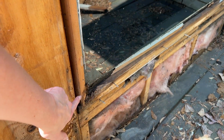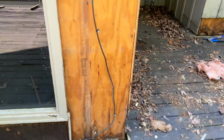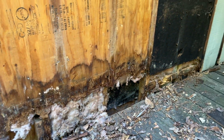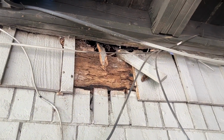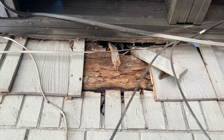When we peeled away the windowsill, there's damage in here. The sad spot is over here. Okay, so if we take a look at all of this, yeah, okay. Down under the house, the header is rotted, which really sucks.